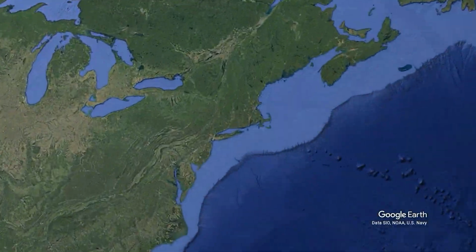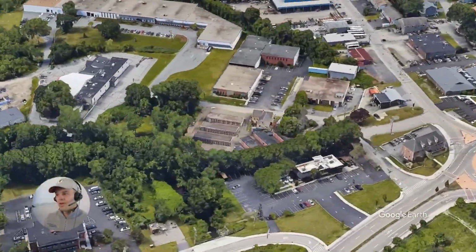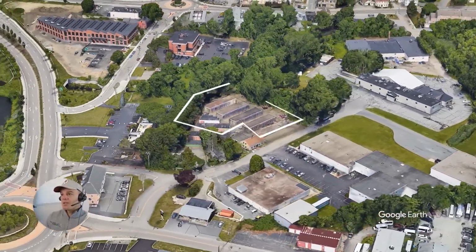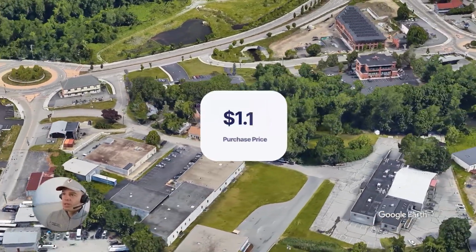is down in Rhode Island, a very supply constrained area. It's very hard to develop there. There's not a lot of land. There's not a lot of cheap land, and the zoning's difficult. We're buying that asset. It's only 14,000 square feet. We're buying it for $1 million, close to $1.1 million.